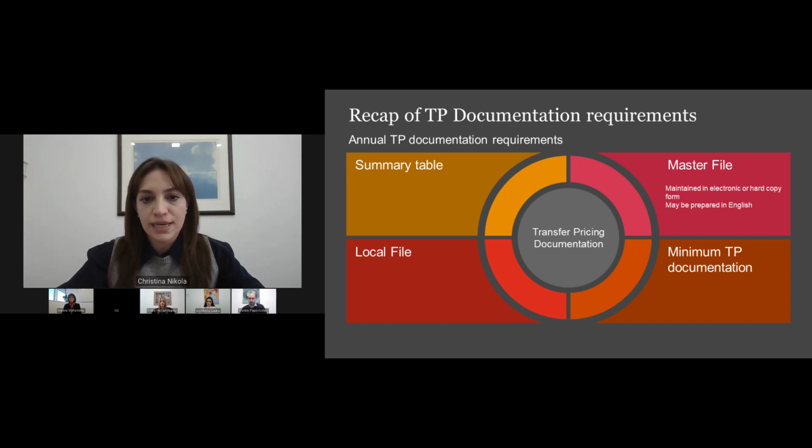The master file should be maintained in electronic or hard copy format and may be prepared in English language. The local file now focuses on the local entity. The required contents of the local file are in line with the suggestions of BEPS Action 13.